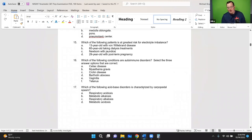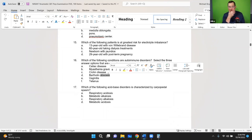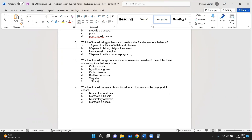Number 16, which of the following conditions are autoimmune disorders? Select 3 answers that are correct. A, B, and C, I think. A, B, and C are correct. Remember, autoimmune disorders are disorders that attack your own body. Knowing that an abscess is something that grows inside somebody's mouth and looks like a large pimple. Vaginitis, we know that that's going to be inflammation or swelling. And then tetanus, we know you can get tetanus from bacteria, like stepping on a nail outside. All of those have nothing to do with autoimmune disorders.